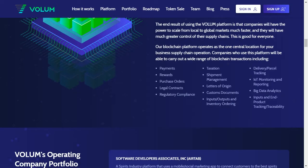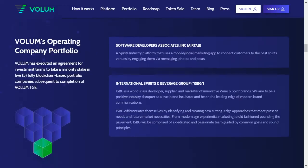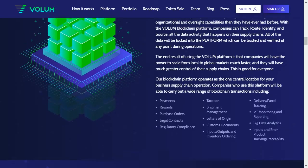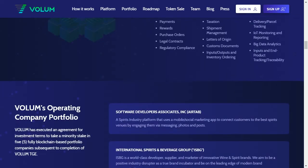Companies who use this platform will be able to carry out a wide range of blockchain transactions. And here's a list of them: payments, rewards, purchase orders, legal contracts, regulatory compliance, taxation, shipping management, letters of origin, customs documentation, inputs and outputs, and end product tracking and traceability. And if you don't know how this whole supply chain thing works, it is a vast network, a very complicated thing to manage, especially as you scale. So having something like Volum is going to help a company grow and scale successfully.